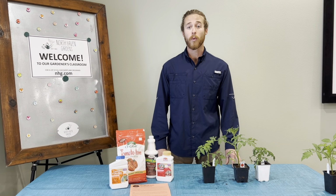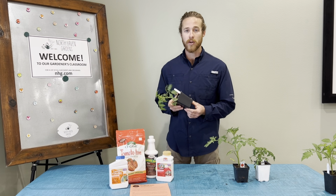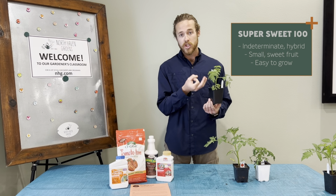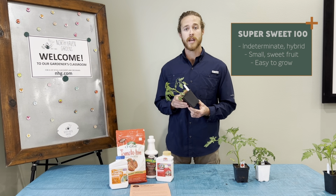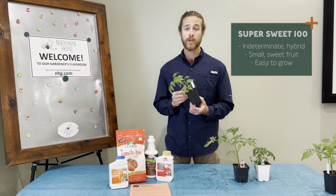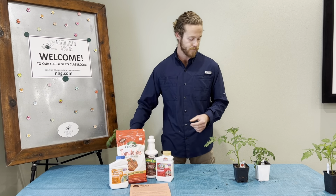Let's talk about some of our more popular varieties that we sell here. This is a Super Sweet 100. This is one of my personal favorites. It's going to be an indeterminate hybridized tomato. This produces small bite-sized fruits, good for eating whole or popping into a salad cut in half. Very sweet, very easy to grow tomatoes. Now do bear in mind, this is gonna get pretty large on you by the end of the season because it is an indeterminate variety.